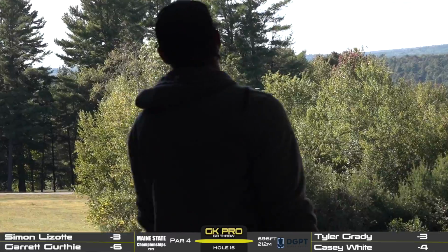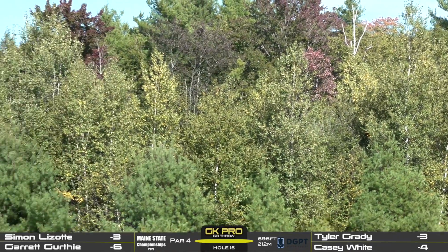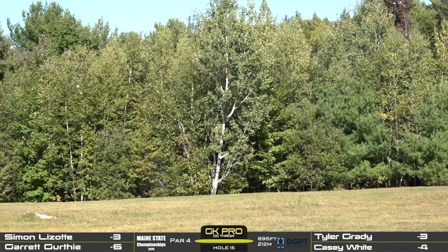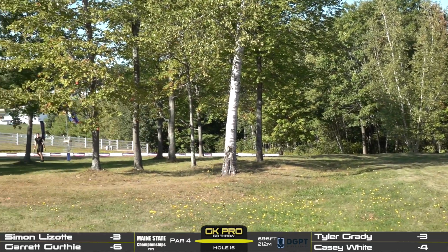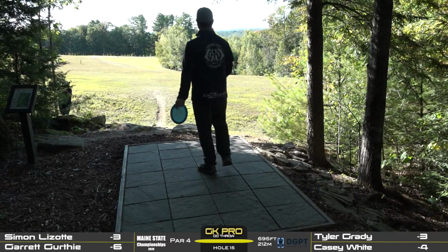And that is low right out of his hand. Come on, get over the trees. Wow. That is very fortunate for Simon. Super fortunate. If he went in there, he's bringing 5 into play immediately.